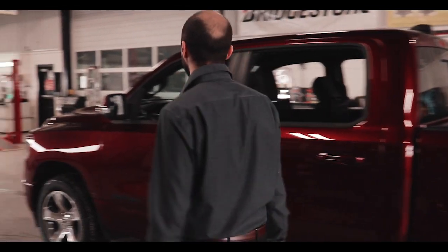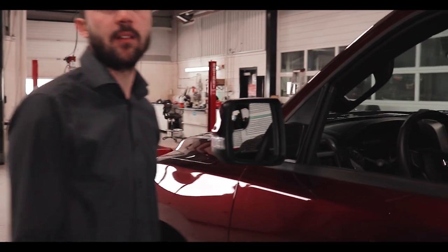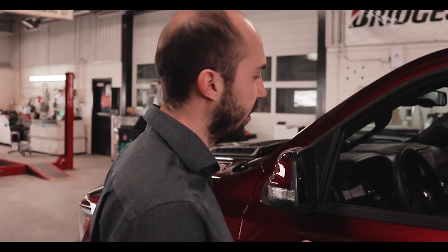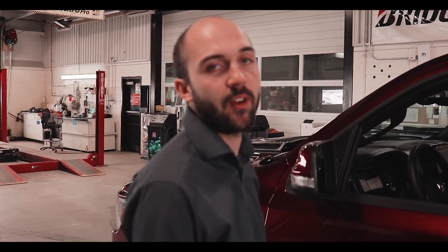Moving on, you can see there in the mirror, it's got the blind spot monitoring group. With that, this little guy is going to light up, and if someone's in your blind spot, when you signal, it's going to ding at you. But otherwise, you can change the settings to have it alert you every time someone's in your blind spot, or you can have it set for only when someone's in your blind spot and you signal.